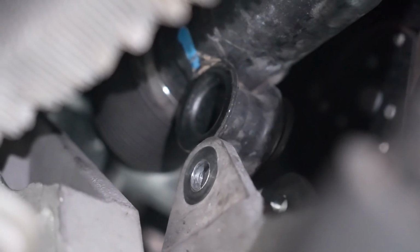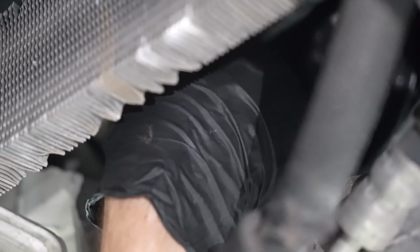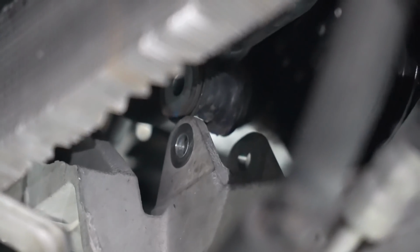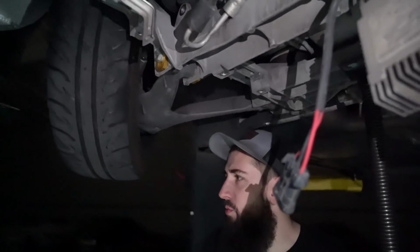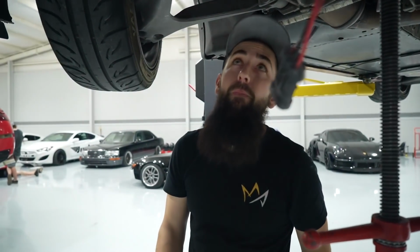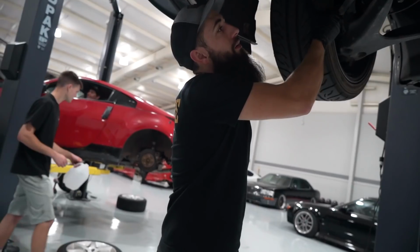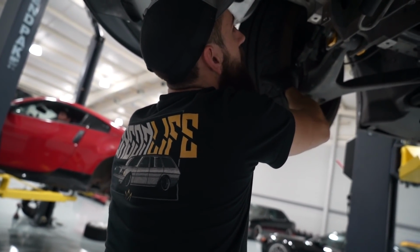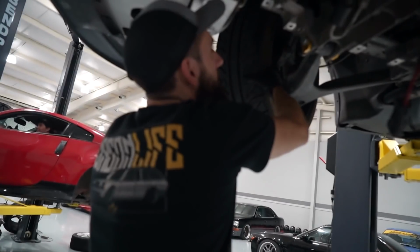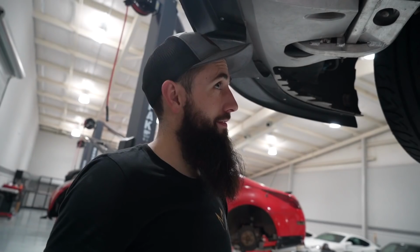Trevi's Customs. All right, 2 washers installed in the middle. Stick the bushing in it. Oh, look at that. Trevi's Customs. Oh! Oh! Wow. Oh, damn. Your subframe's moving. So the subframe is moving, but can you fix it?